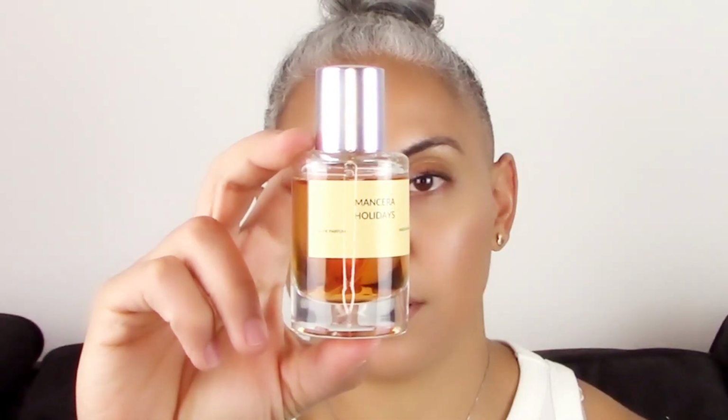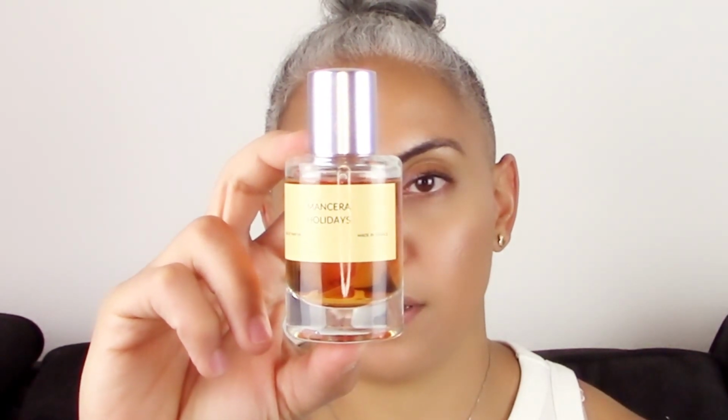I got a 32 ml because I was like, it's a sample, but I'll probably never run out of it because it's pretty big. From the house of Mancera, it's Mancera Holidays. All right, so this is that coconut sunscreen vibe all day. And it's loud. It has a good dose of sweetness in it. I'm gonna spray it. Why not? It smells really, really good.